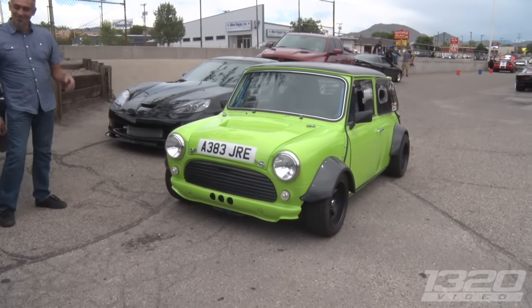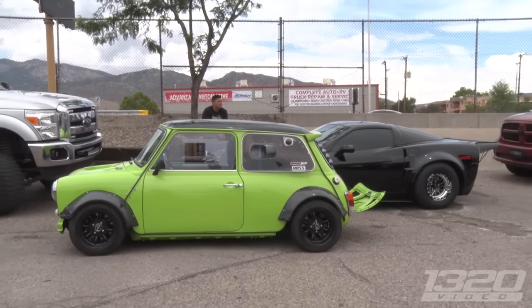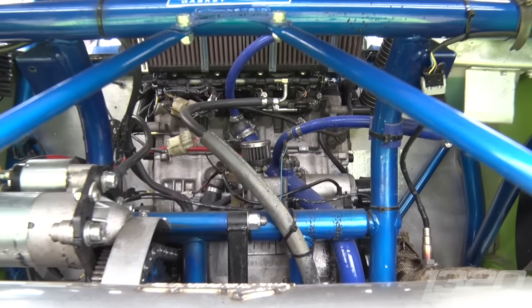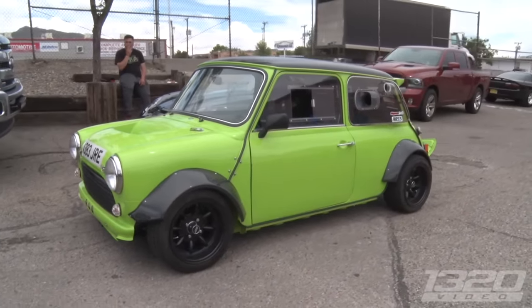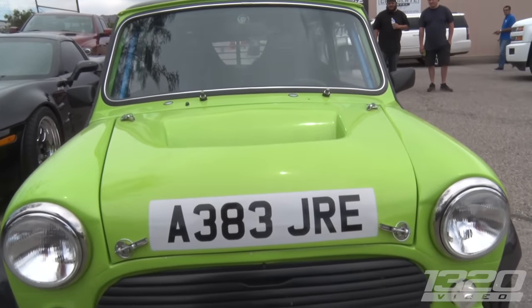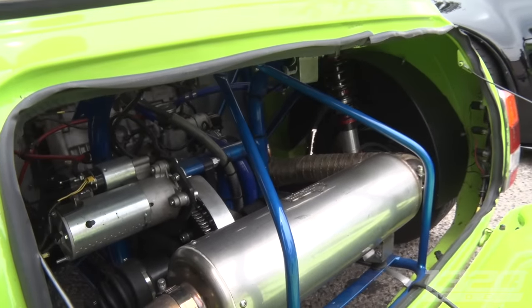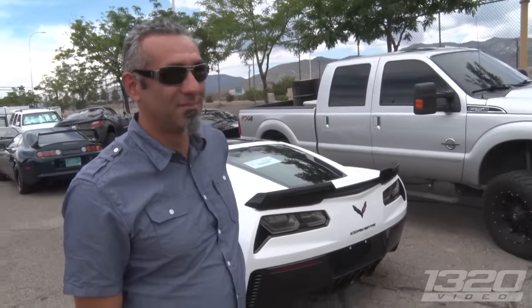That's awesome. What year is this thing? '83. '83? Hayabusa. Really? No kidding. That's gotta be fun. It's a couple turbos. Yeah, it's got a lot of room in there apparently. How much power does she make? 240. 240? Damn. What's the Hayabusa's stock power? 1540. Nice. How much does it weigh? 1,000 pounds. 1,000? Oh my god, that's gotta be a blast. Quick off the line, I bet.